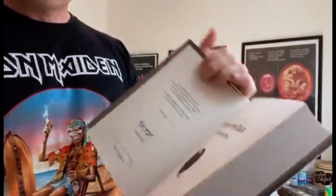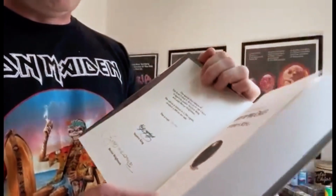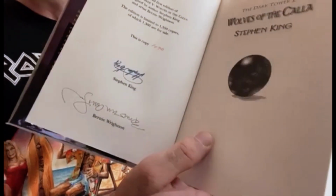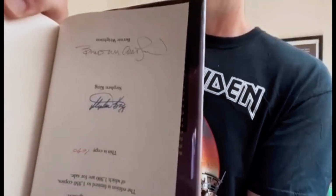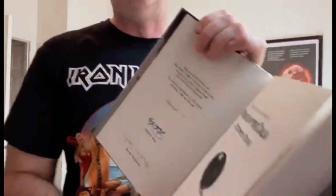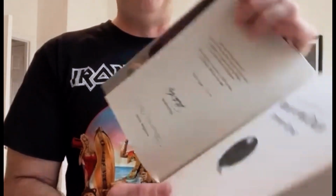It was a print run of 1,300 copies, and my copy is interesting because both King and Wrightson signed it upside down. There you go. So I don't know if that was a joke or they missed it somehow, or one saw the other do it and followed suit, but it's kind of funny. And I really feel like I showed this to you guys in a previous video, but maybe I'm wrong.